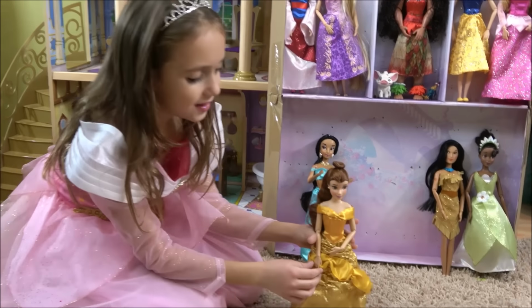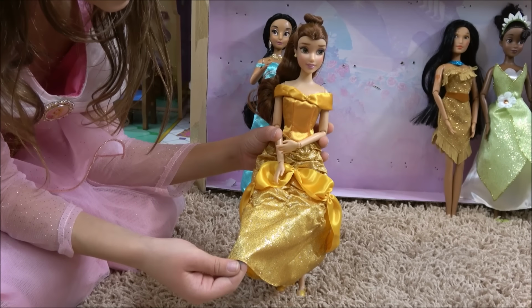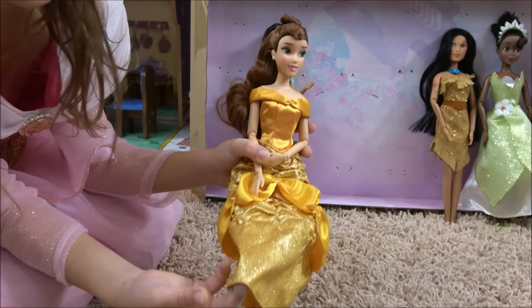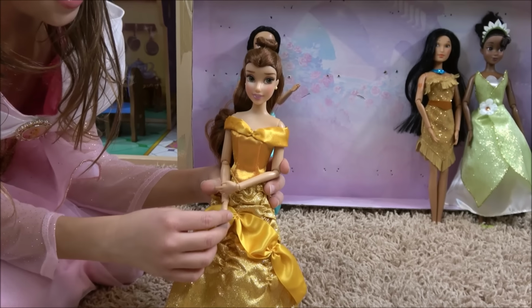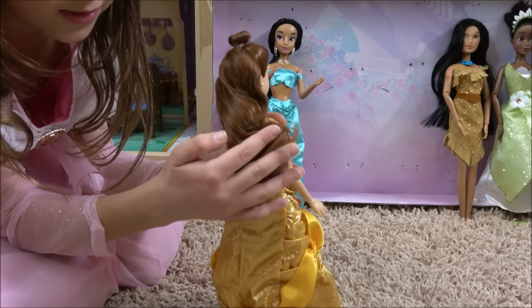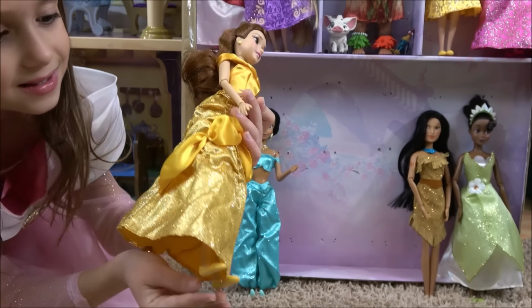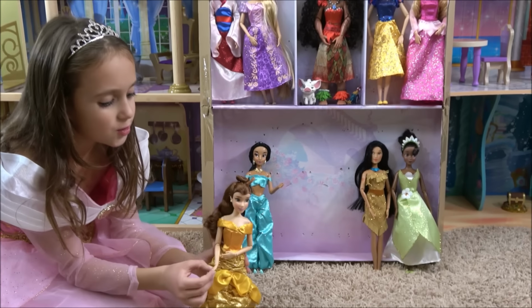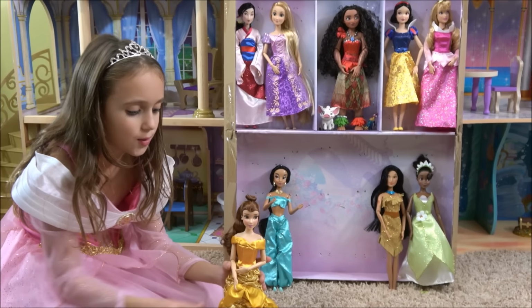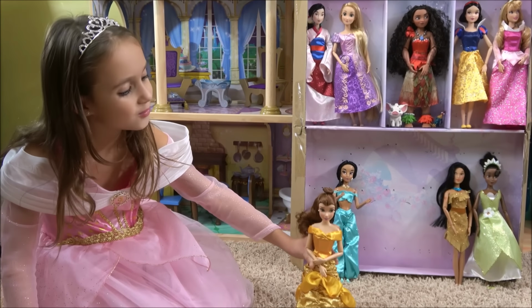Here's Belle. She looks so stunning in her beautiful gold dress. It has some sparkles on it. It's so beautiful. She also has her beautiful brown hair. And she has some yellow shoes. She looks so beautiful. Which palace should she go in? Let's go in Cinderella's palace. Okay, Belle? Okay.